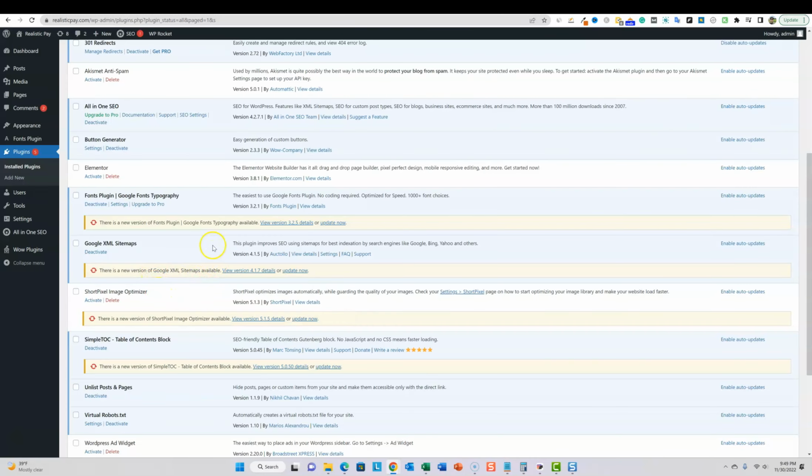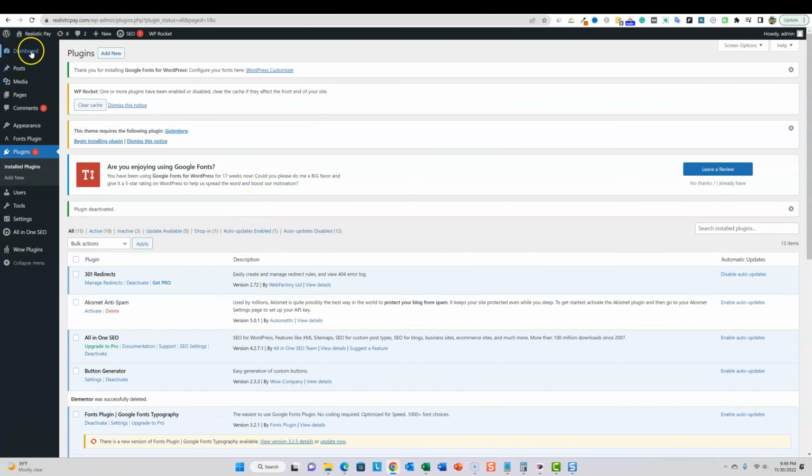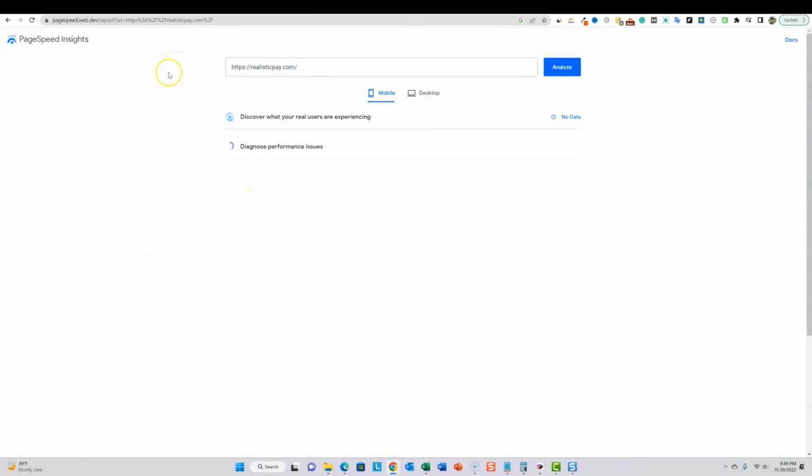And just deactivating it, if you're trying to speed up your website, is not going to be good enough because this is still going to be floating in your files and your folders on your hosting account. So you're going to want to actually go and delete the entire plugin by pushing delete. And then we're going to go back. I'm going to run it again real fast. And I'm hoping that we can get like a 92 or a 93. That would be really, really good.